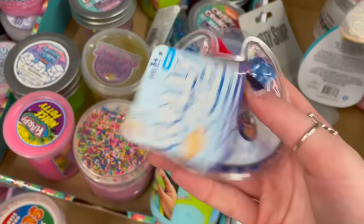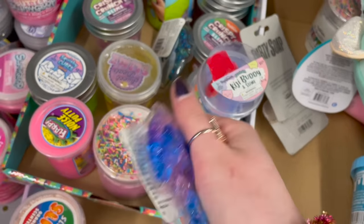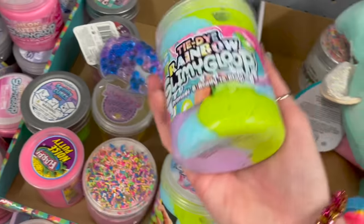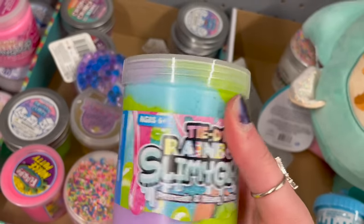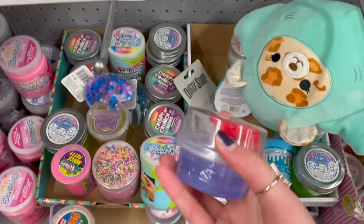What are these, gel packs or something? Is this a fidget or no? I think this is like you freeze it and then it's an ice pack. Look at this, it's rainbow and it's mixed. Oh, there's no pink though in it. What is this, a double pack? There's a 2-in-1 fidget, mochi and slime. Look at this, glitter and foam beads. Okay, there's so much pink fidgets.